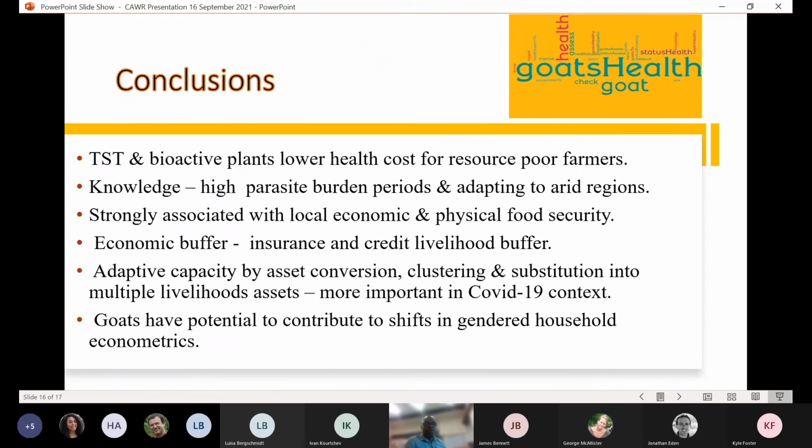In terms of conclusions, we've concluded that using targeted selective treatment, that is treating just an aliquot of the herd as opposed to whole herd treatment, as well as employing bioactive plant components as partial replacers for conventional anthelmintics, lowers the health costs for the resource-poor farmers, enabling those who have smaller numbers of goats and lower resources to be able to treat their goats, as well as improve the overall health and body condition of the goats.